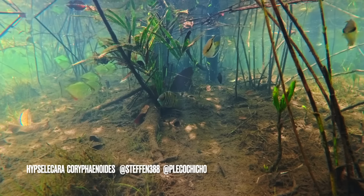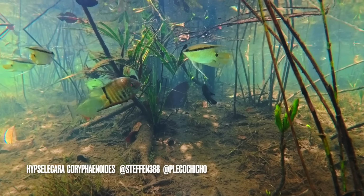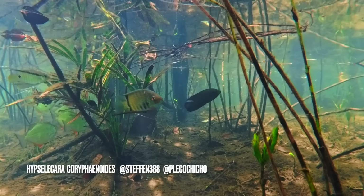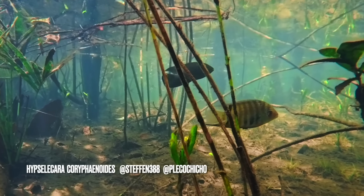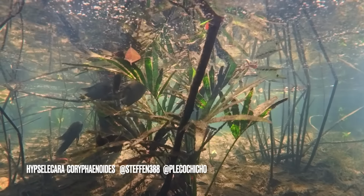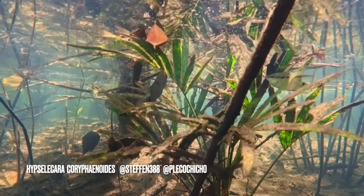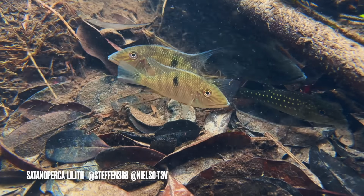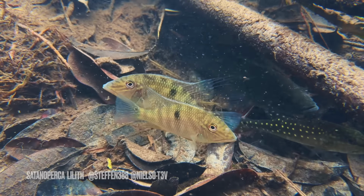coryphenoides. I know the genus, but I have not known the species, and this is the black fish that appears here on the right side together with Heros. Heros, yeah, obviously we can see that, but this black fish, I didn't know what it was, so I didn't show this part of the video, but Stefan and Pleco Chicho, I hope I pronounced the name right, told me about that. And also Stefan and Niels told me that this is Satanoperca lilith.